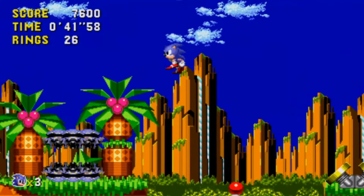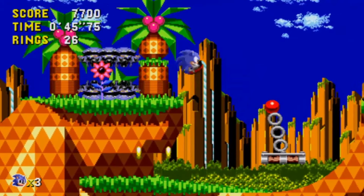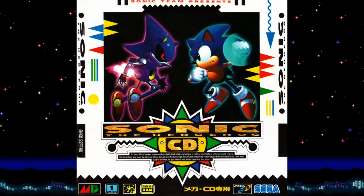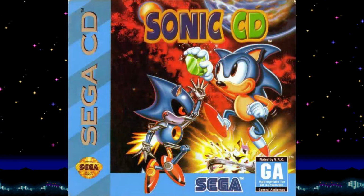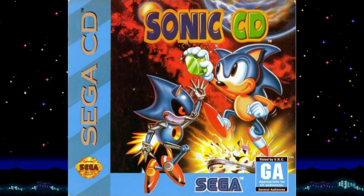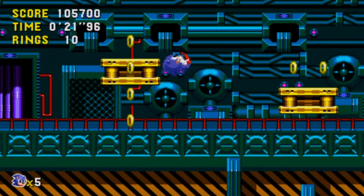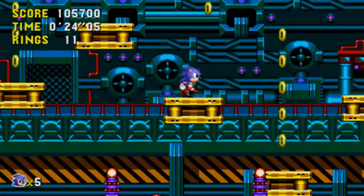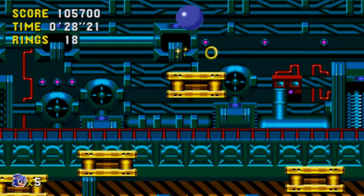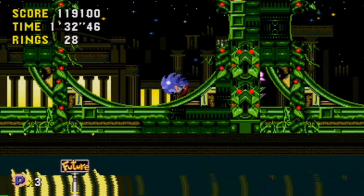This praise extends to the soundtrack as well. This game has hands down the best soundtrack of any Sonic game. But to be specific, I'm talking about the Japanese soundtrack. See, when Sonic CD came to America, it got its own soundtrack. It's a bit quieter and has more emphasis on guitar, making for a somewhat atmospheric score. I do really like the American soundtrack. It's quite good, but when I compare it to the Japanese soundtrack, there's no contest.